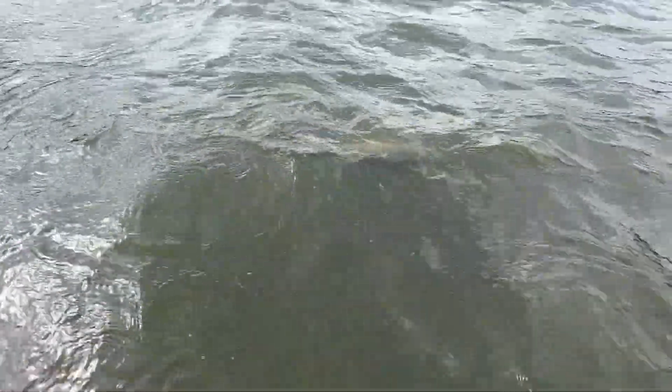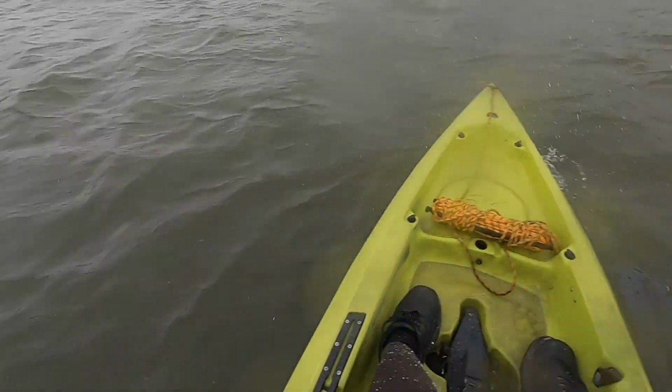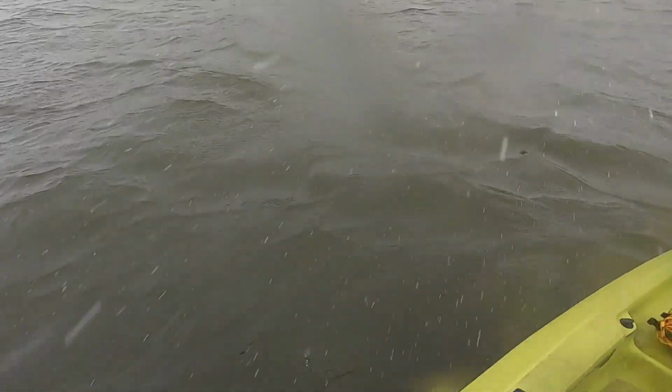Look at this weather. But I'm not giving up. These fish usually feed in schools. So where there's one, there's usually more. Check this out though. I hope the GoPro is picking up all this weather as I do another cast. At least it's not overcrowded for obvious reasons.